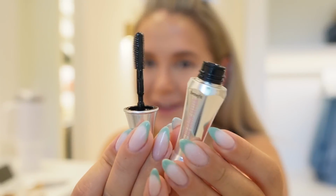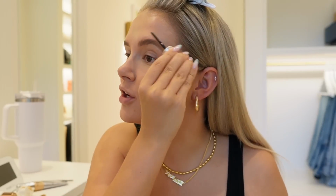I just went off camera and quickly filled in my brows a little bit because that would have been so boring to watch. I only literally run a tiny little bit of pencil through them, and then I'm going to use this little baby mini. How cute. This is the Benefit Brow Setter. I've always loved this product. It's such a good brow gel.